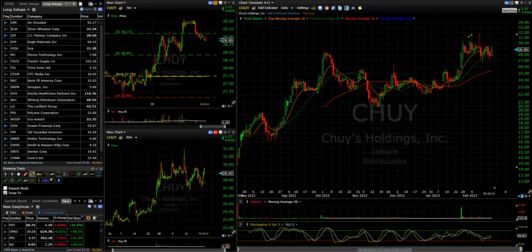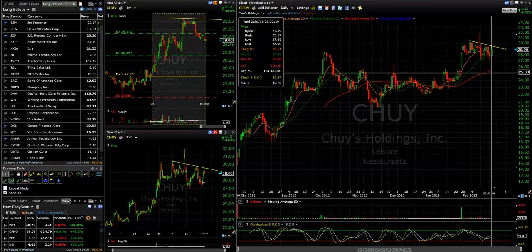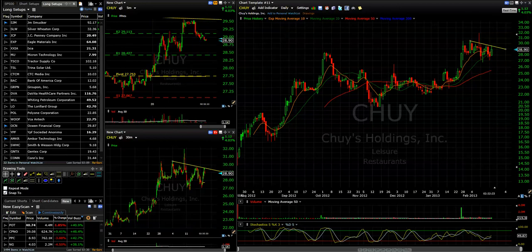I'd say once it breaks through that bull flag, that's where you probably want to get long, which would currently sit at about a break of the day's highs. So a break of the day's highs, say 29.60. If it hits that level, that's where you'd want to get long.